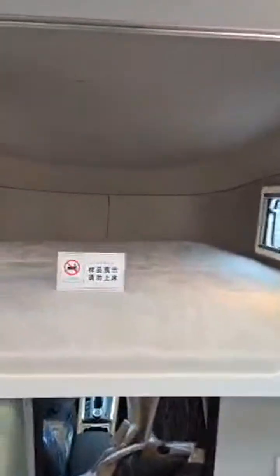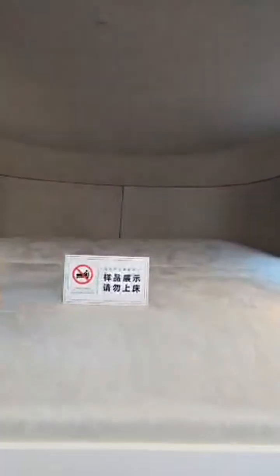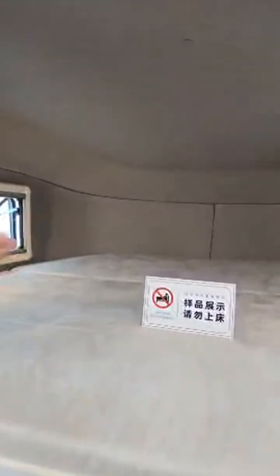The bed itself measures about 2 meters by 1.7 meters. The width of the bed is 2 meters. The length is 1.7 meters. That's going to be the widest side. And we have some contour here, so this tapers down as it goes forward.